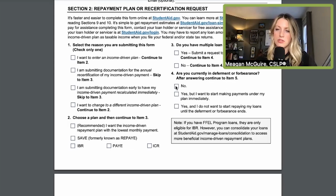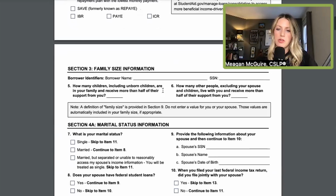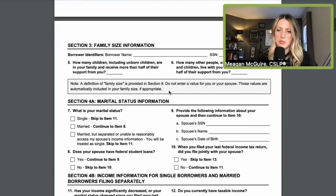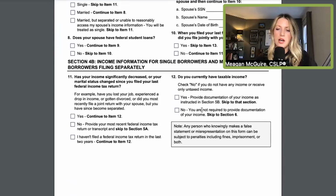You could say no, because at some point you're probably coming out of the in-school and or the deferment or forbearance. Then you move on, answer some basic questions. How many kids do you have? How many other dependents do you have? What's your marital status? If you're single, pretty easy, keep skipping down. If you're married, you do have to acknowledge that. If your spouse has student loans, you have to acknowledge that and then continue on.